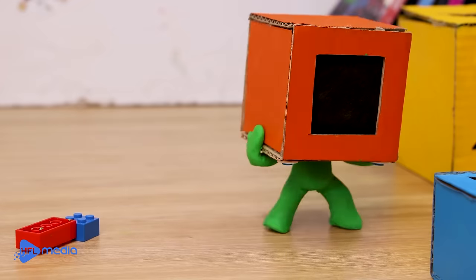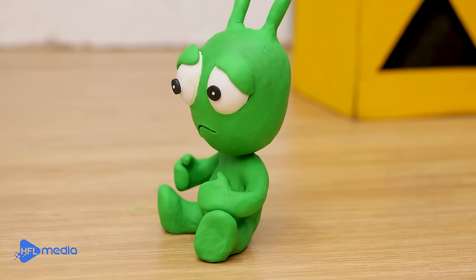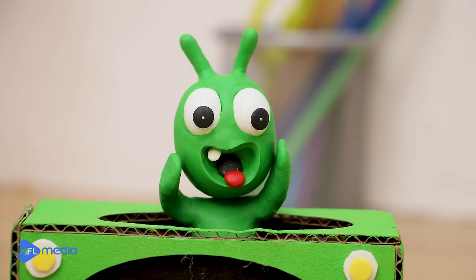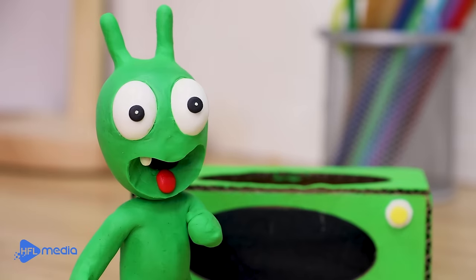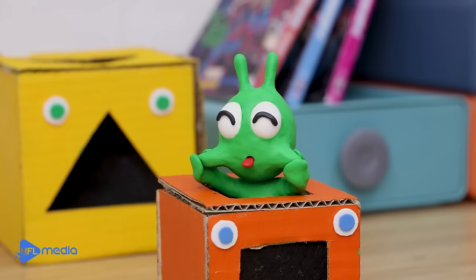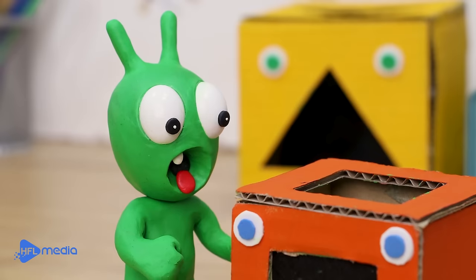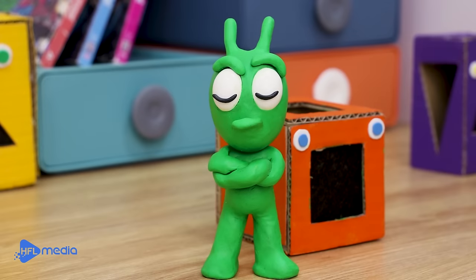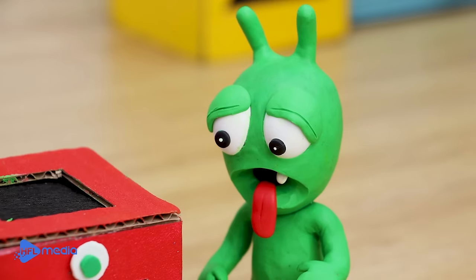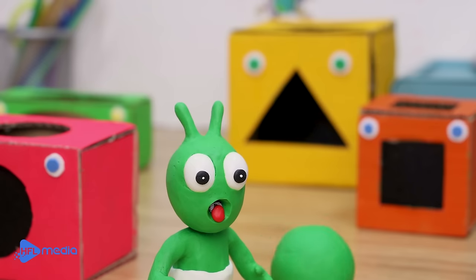His little brother has hidden in another box. This time, Pea Pea is determined to catch his little brother. His little brother keeps teasing him. The mysterious boxes help his little brother to hide quickly. Pea Pea is tired now. Where did Pea Pea go? Gotcha!